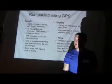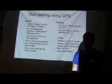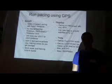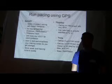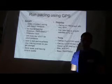There's the Garmin Forerunner series, which I have. I have the 405, which has worked very well. They also have triathlon-specific ones, like the 310 and the 910, which allow you to swim, bike, and run with the same watch instead of having to have separate technology.